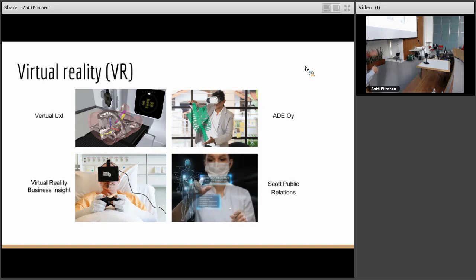So you can bring information easily available, for example, in hospitals when doing surgeries. It's not so easy to use these touch screens. It's maybe easier to use virtual reality and give the information.